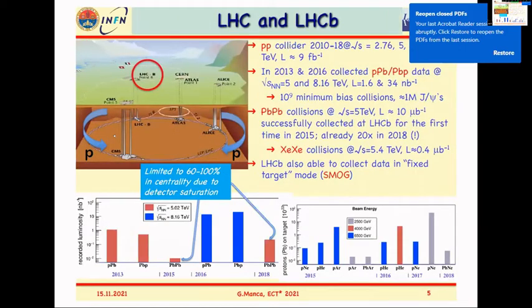Okay, so with the detector I described, LHCb is right here, one of the four interaction points of the LHC. We took mainly proton-proton data, but we also had data in proton-lead and lead-proton in 2013 and 2016 at 5 and 8 TeV. This is our best heavy ion sample because we have a very large luminosity, about 34 inverse nanobarns in 2016, which corresponds to about 1 million J/psi. And we also took, in 2015, lead-lead collisions for the very first time. This was quite exciting for us, at a center-of-mass energy of 5 TeV. In the first data taking campaign, we got 10 inverse microbarns, and then in 2018, we got 20 times more.